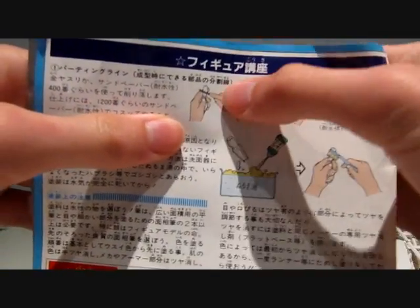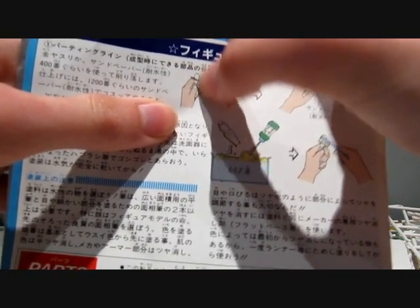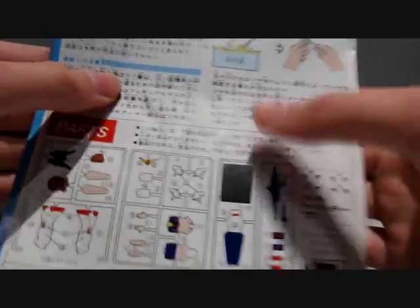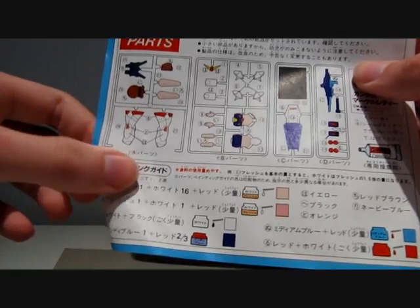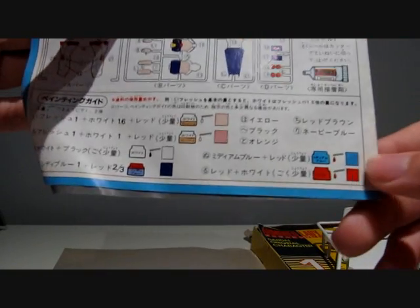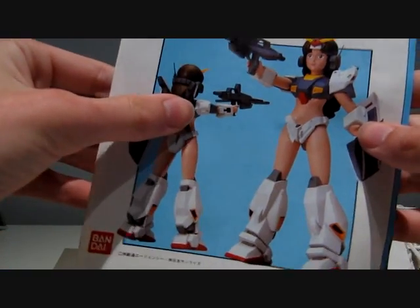Also instructions on how to prepare them, like sand off the thingies, the lines, more sanding, clean them up more, and then I suppose you can glue them, with more instructions in Japanese. Showing all the parts painted. Naughty, we don't get them like that. Show the actual contents, damn it. I suppose these show the paints you need. And there you have it. The Armored Lady Gundam Mark II Lady.